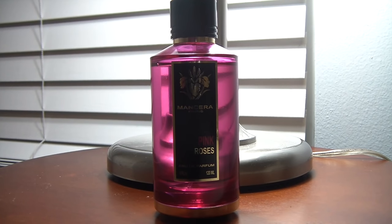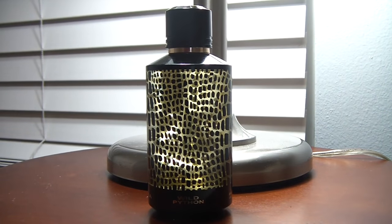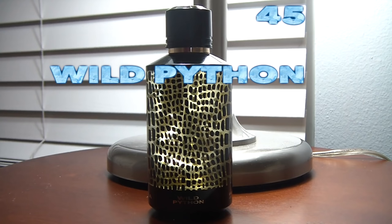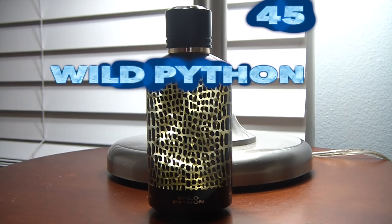All right. Coming in at number 45. Wild Python. This has a ton of tuberose in there. And for those of you who know me and know my style, you know I can't stand tuberose. Hate that friggin' note. Can't stand it. However, like I've always said, if it's blended well with other notes, I'll literally suck it up. This I don't have to suck up because it's that good.